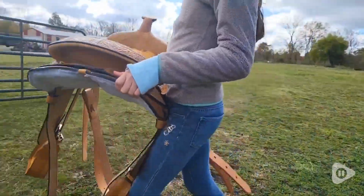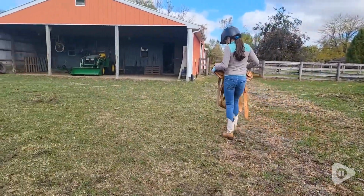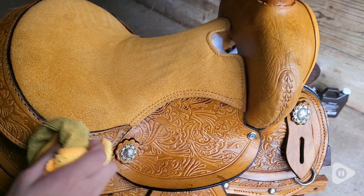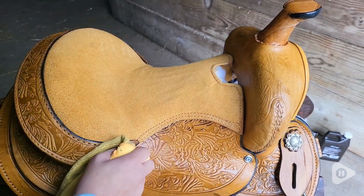This leather saddle is lightweight and easy enough for our 9-year-old to be able to carry on her own. And I love that because now she's able to learn the responsibility of taking care of her own saddle. This leather saddle is so beautiful and it shines up so pretty.